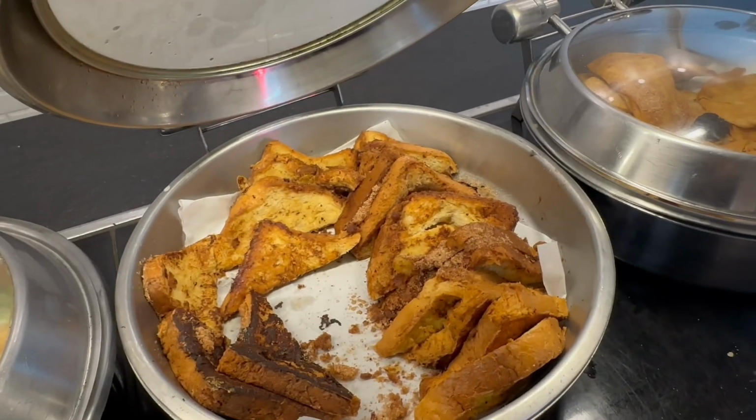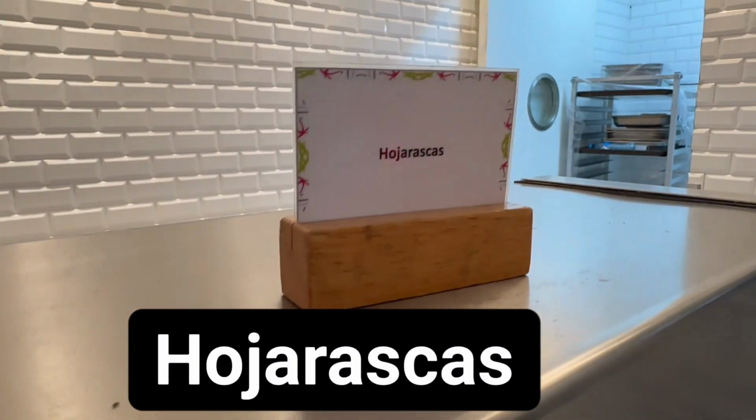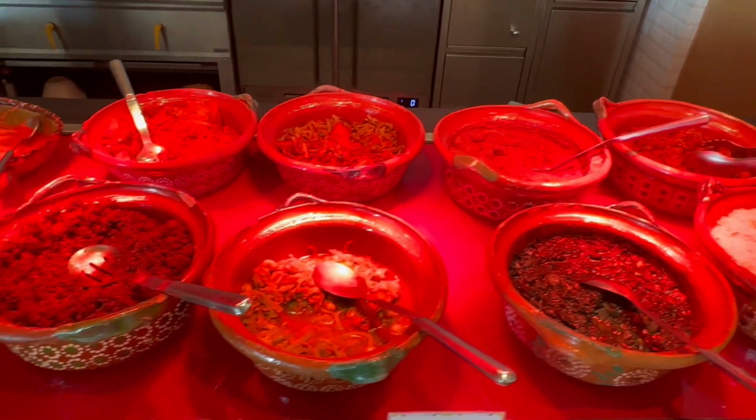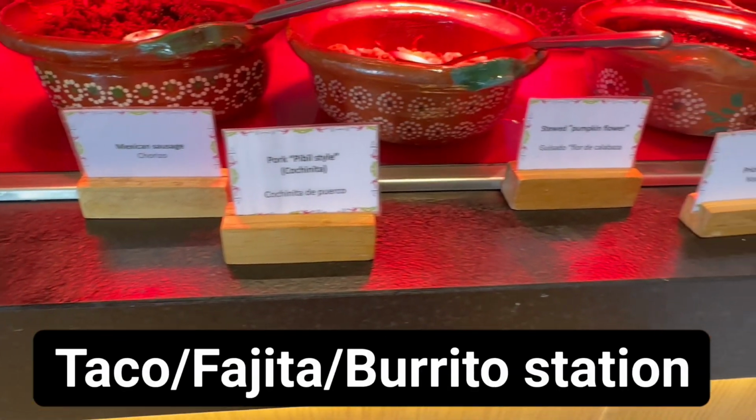But one of my favorite desserts here was the hojarascas. Here you're going to find plenty of toppings and sauces to go with the taco, fajita, burrito station.